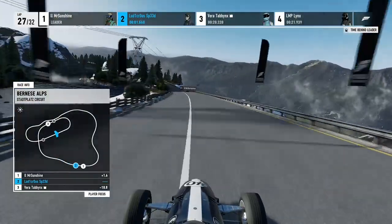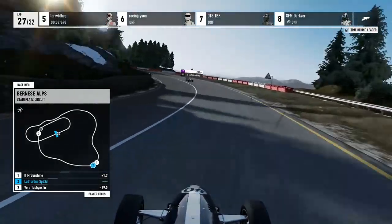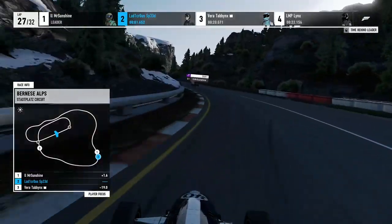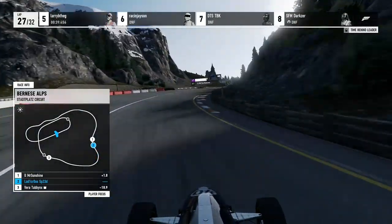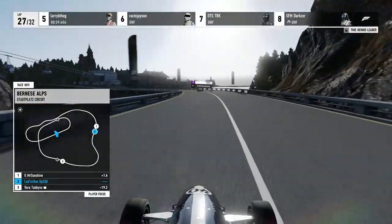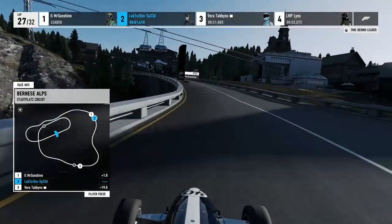Gap opens back up to about 1.6 seconds, about 1.5 when they get into the braking zone. Sunshine takes a really, really wide line entering, but in that McLaren, he can afford to get away with that. It has a lot more handling, so he takes that wider line so he can maintain a little bit more speed through the corner. Gap is 1.5, 1.4 seconds.